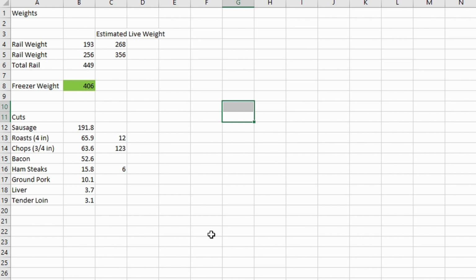All right, so back to this. The total rail weight was 449 pounds, and the total freezer weight that we got was 406. Now that's a high conversion rate, and I'll get to that a little bit later. But generally, you're not going to get that much meat, and I'll show you how we got that much meat a little bit later in the video.